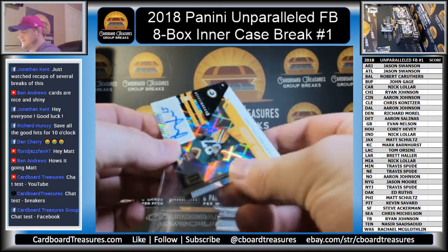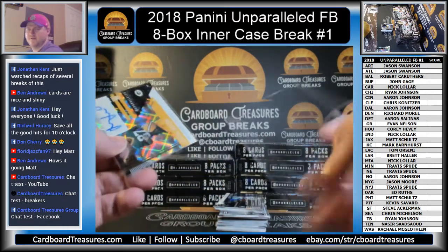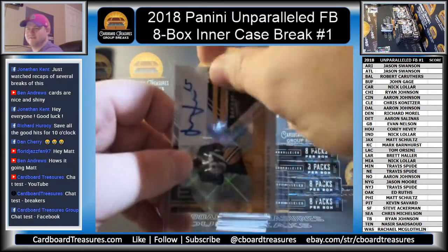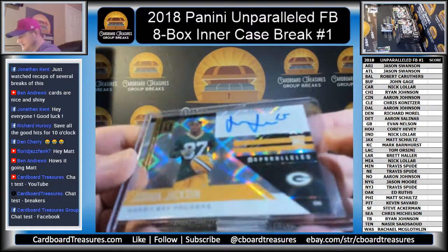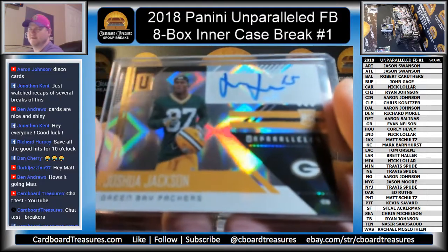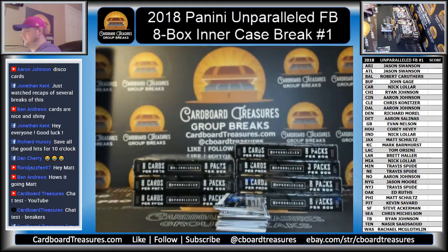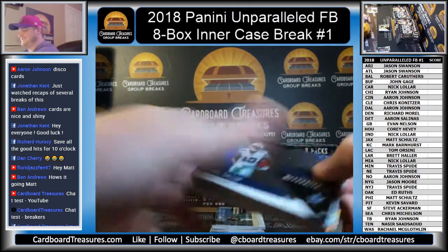Let me get this in the sleeve and top loader. I gotta see if these are serial numbered. You just watch the recaps on some of these. I didn't get a chance to watch any of them today. I was hustling to pick up product and get the rest of the stuff from the weekend shipped out. Yep, disco cards, that's right.